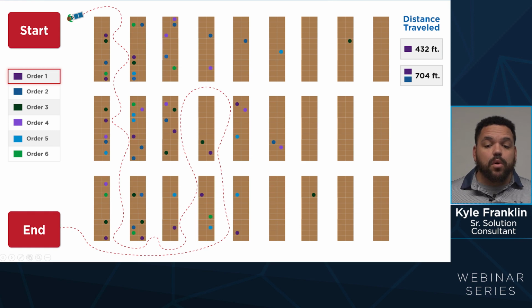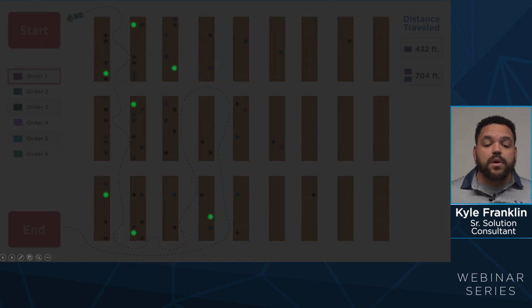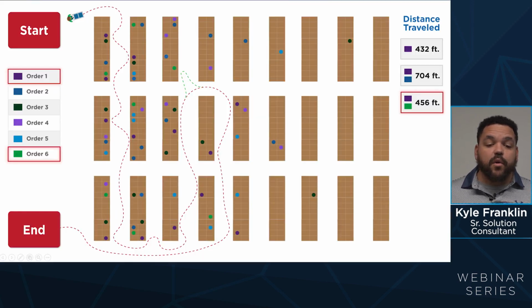Lucas's AI-based tool looks at the pick paths of all of the orders we determine were eligible to help determine what the optimal batch is. Looking at the map, which order matches really well with our current pick path? If you noticed, order number 6 in green almost matches our path perfectly and will make a great addition to our batch. We only see a small amount of additional travel is needed to complete both orders, resulting in 456 feet to pick both orders.